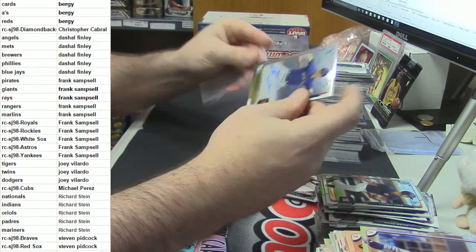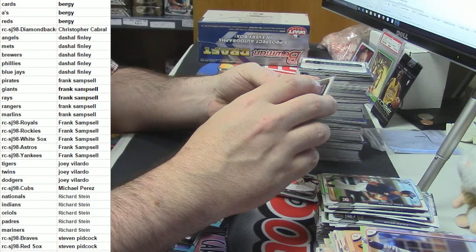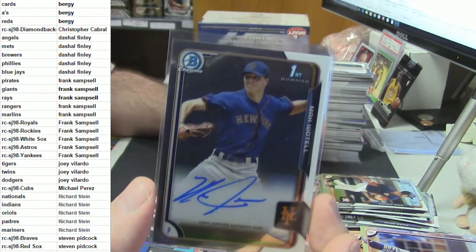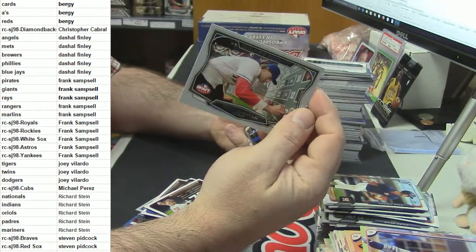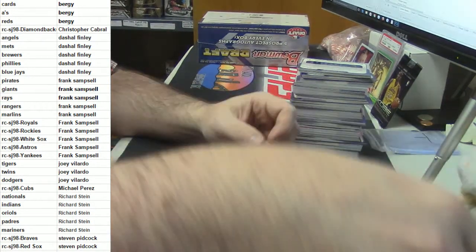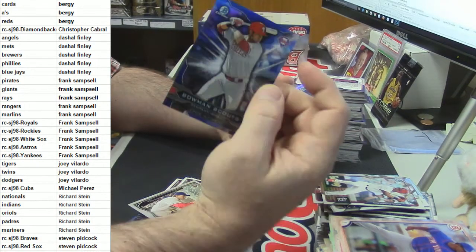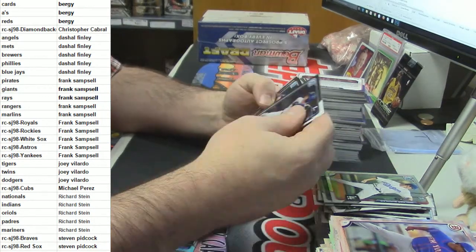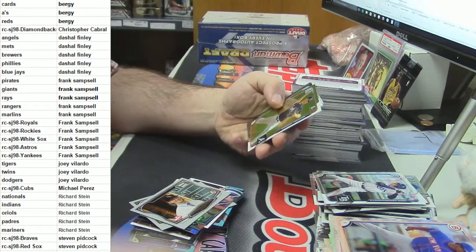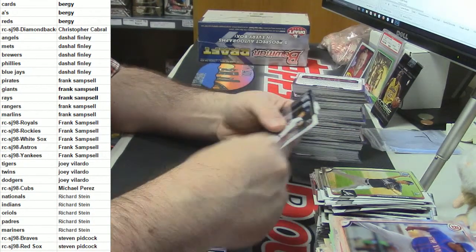For the Mets, why am I not seeing the Mets on the board? Oh, there it says D. Finley, Max Wotell. Ash Russell draft night. Jorge Alfaro, Bowman Scouts Fantasy Impact. Draft night, Brendan Rodgers. Bo Burrows, Blue. Dividends, DJ Stewart.